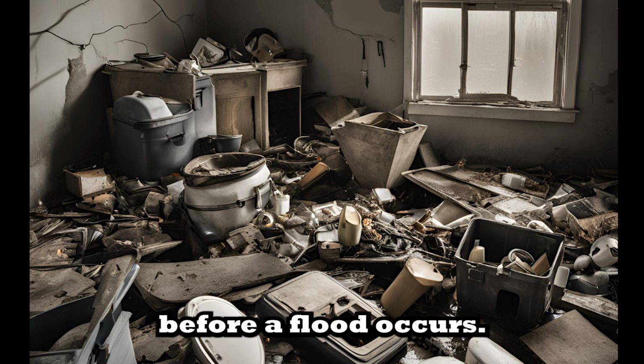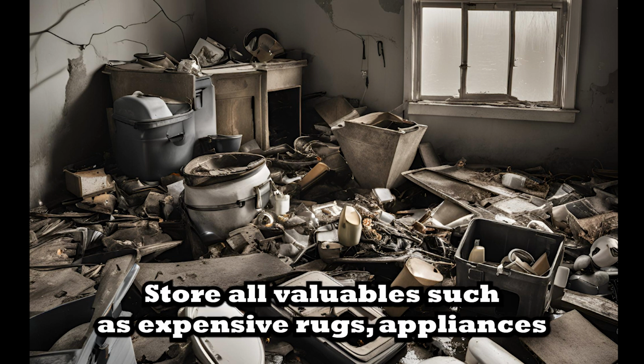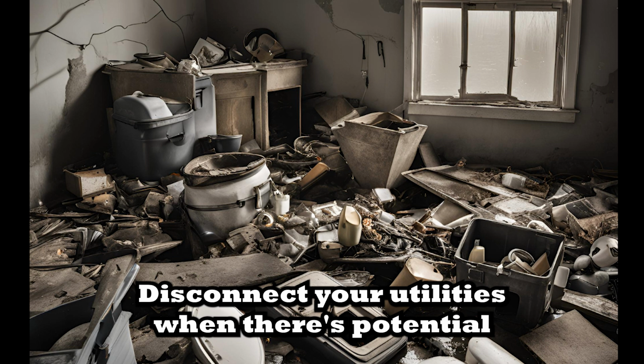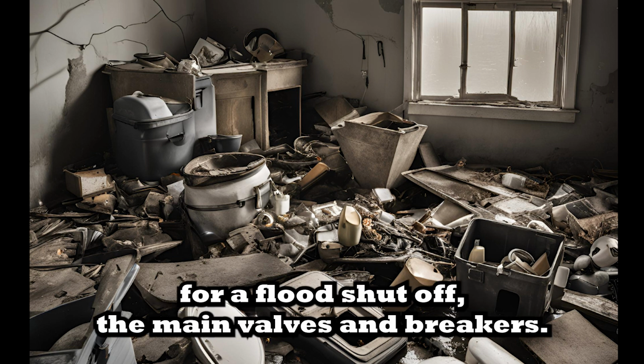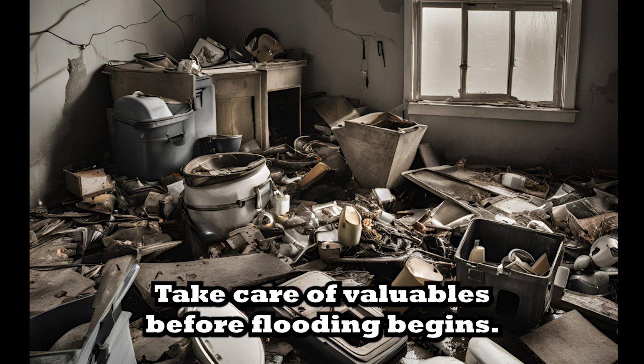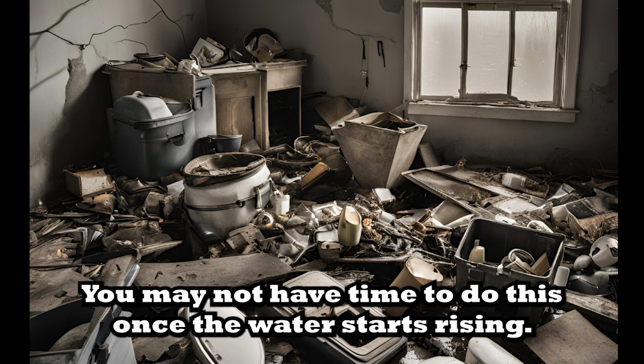Before a flood occurs, store all valuables, such as expensive rugs, appliances, and important documents, on a higher floor in your home. Disconnect your utilities when there's potential for a flood. Shut off the main valves and breakers. Unplug all electrical appliances unless you are standing in water. Take care of valuables before flooding begins. You may not have time to do this once the water starts rising.